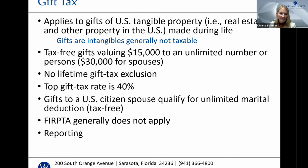Something else to note is that FIRPTA, we talk about that as an income tax consequence. However, technically, FIRPTA covers all dispositions of real property. But the reason why FIRPTA doesn't apply to gifts for the most part is because there's no amount realized by the donor. So, if I'm just donating my property or gifting my property to someone, I'm not receiving anything back. So I don't have an amount for the IRS to tax.